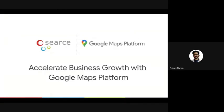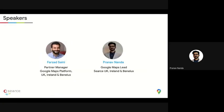So we are going to conduct a webinar on how you can accelerate business growth with Google Maps platform. We are conducting this webinar in collaboration with Google, where we will essentially talk about a location intelligence Google Maps platform pertaining to multiple industry verticals and how it can help drive business growth and how you can implement various use cases for your business as well. So without further ado, let's get this started.